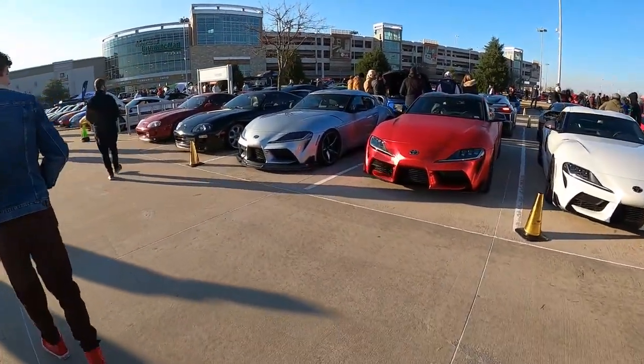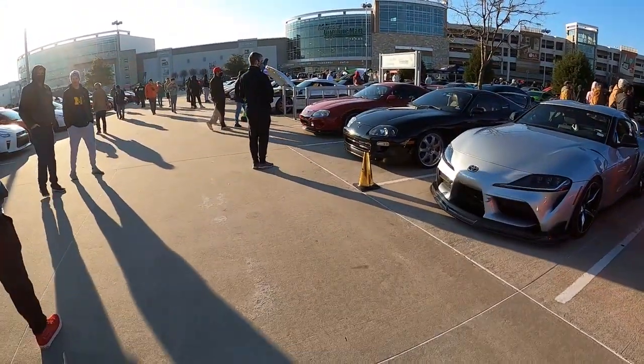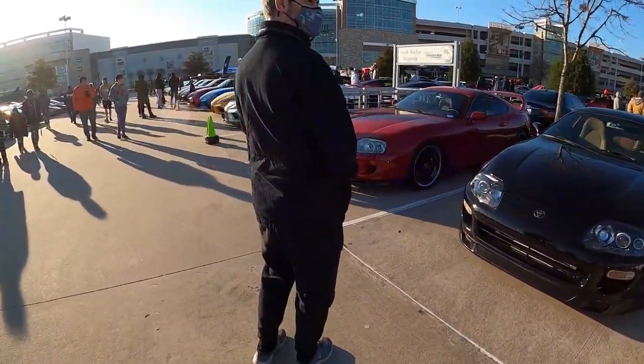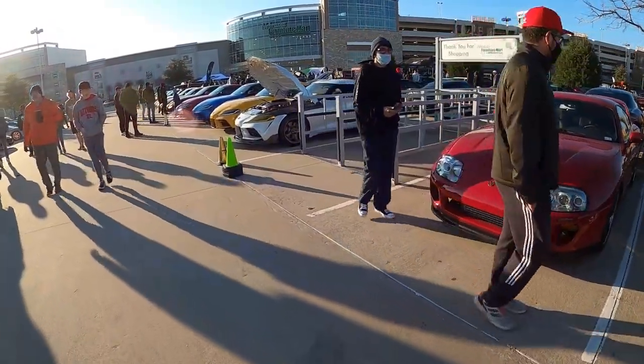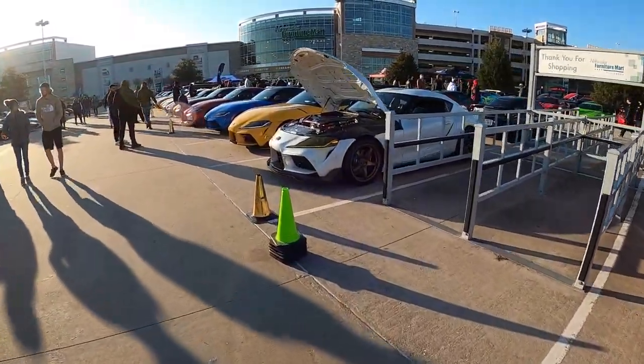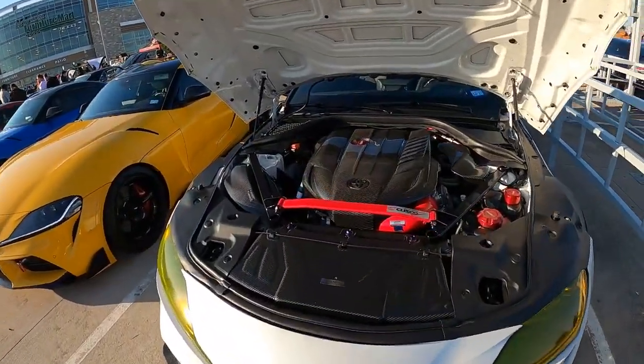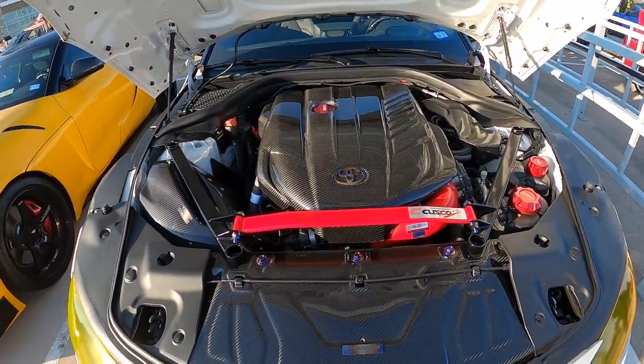Loads of Supras showing out today as well. My goodness. Mark 3s and Mark 4s. Ooh, check out the dress-up kit on this one here. That's a good-looking engine bay.